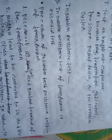The second point is the megger. The megger is used for the measurement of insulation. The megger has two leads. The megger leads are to be connected to the low voltage and high voltage bushings to measure the insulation resistance, or IR value. IR value means insulation resistance value between the low voltage and high voltage.